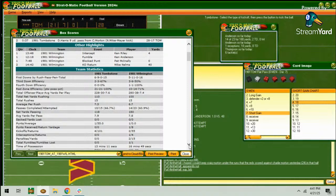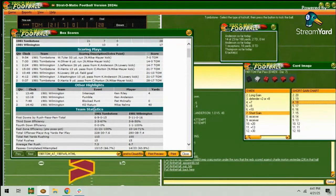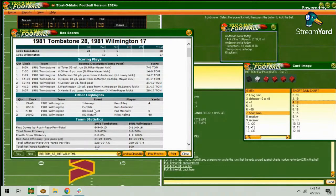Wilmington had the fumble by Ken Anderson on the same possession that they were driving after Craig Morton had thrown a pick on his first possession. It's been clean since then. Had a blocked punt as well in the mid-first. And Wendell Tyler, again, 53-yard touchdown to get things started. And then after the blocked punt, Hubert Oliver scored from 6. John Jefferson got a 26-yard touchdown off his own card on a long pass from Ken Anderson. Then Duriel Harris from Craig Morton to make it 21-7. Lowry cut it to 21-10 with a field goal. Joe Washington, 10-yard pass to make it 21-17. And then Duriel Harris, a 9-yard touchdown from Morton to make it 28-17.